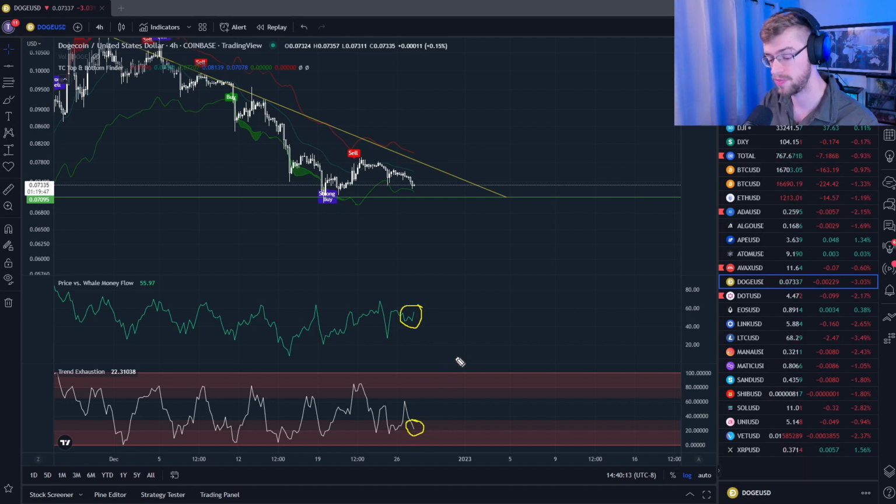This is divergence between these two indicators, and it indicates uncertainty between price versus whale money flow, like where the whale money is going in the market, and the price itself. In the time that the price has dropped, we've actually seen whale money moving into the market. Now, it has dropped off a tiny bit, but it looks like it's starting to rise back up again.